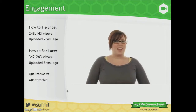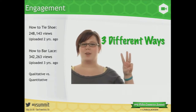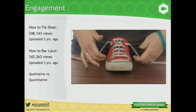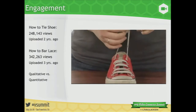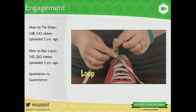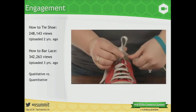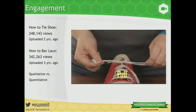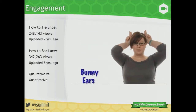Hey, what's up? I'm Brooke, and I'm going to show you how to tie a runner's knot. There's three different ways that I know about. The first is a loop, swoop, and pull. First, you're going to take your shoe, place it in front of you or on your foot. Take the two strings, cross them over. You're going to tuck it under, pull it nice and tight. Make one loop here. Take the other one, take a swoop around, push it under with this little finger here, where you'll find another loop, and pull it tight. Loop, swoop, and pull.